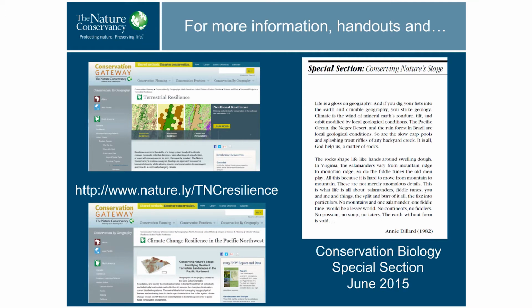This is where I will end. There's some more resources up on TNC's website for these 2 projects. And then I mentioned that conservation biology special session. And I also have a lot of handouts up here that I'd be happy to share.